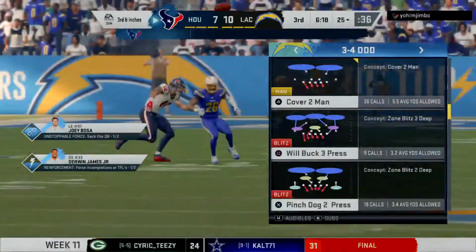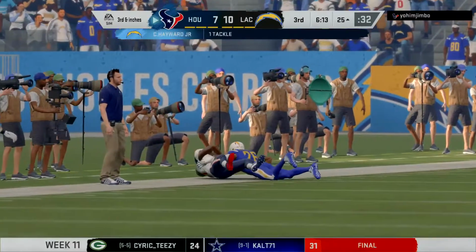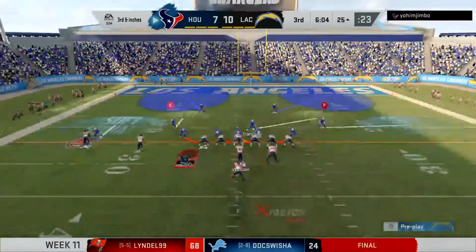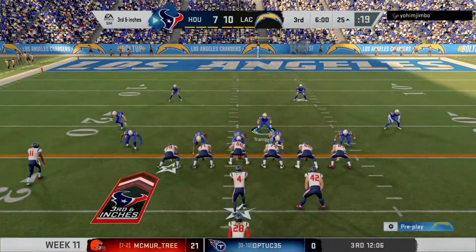It's 3rd down. It's a gain of 7. Brings up 3rd and inches. Set. 19. Check. 55. Come on. And we heavy on the edges. Heavy on the edges. Kill.